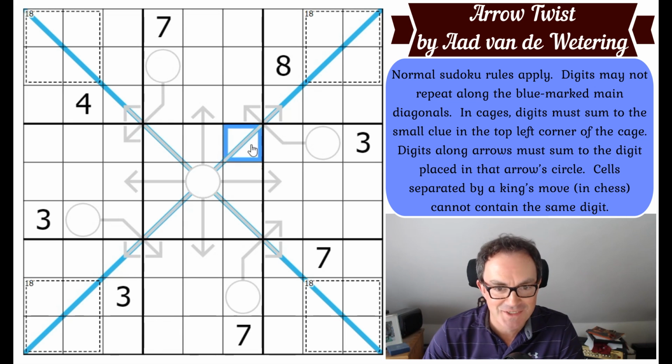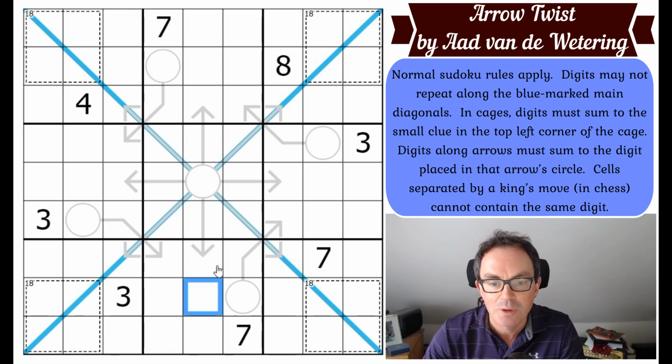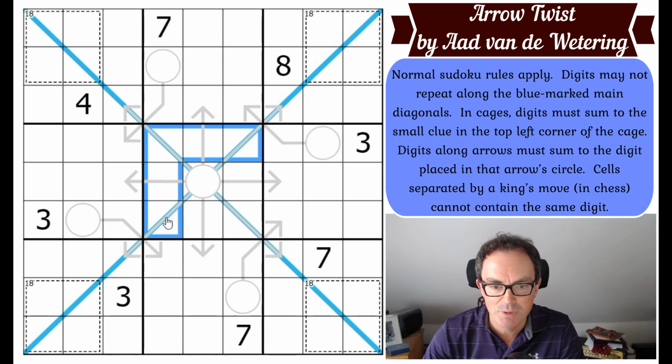Let's get cracking. I'm actually going to start with the central box. I've already noticed something about this. Now, a tip for Arrow Sudoku, of which I have been doing plenty, is that you can never put 1 digit in particular along an arrow that's more than 1 cell long, and that is the digit 9. If we were to try and put a 9 in any of those cells, we would come up with a problem, because obviously once we added on whatever we put in the remaining cell, we'd have to put a 10 at least in the middle square. So we can't put 9 in any of those squares. So 9 is effectively almost a 9th given digit.